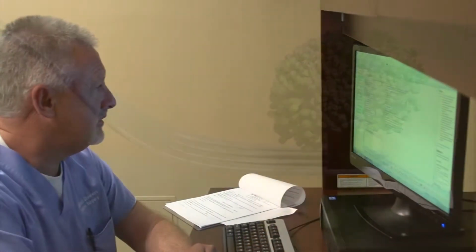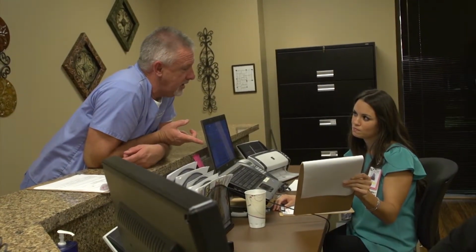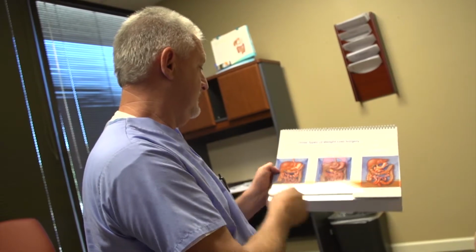The most important part of a band patient doing well is frequent follow-ups and getting their band adjusted, especially early on. First 6 months, we will normally do about 5 adjustments until they learn how to use the band. After that, maybe one every 6 months, and then later on, maybe once a year.